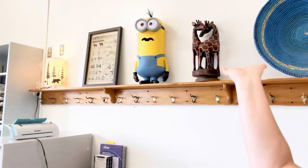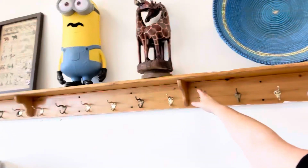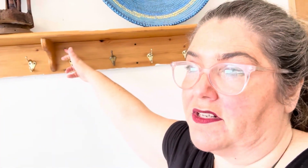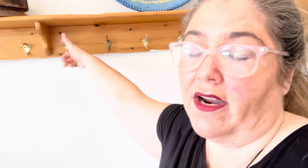All right, over here I have just some little personal decor. There are hooks that students can use. Our students in 6th and 7th grade do not have lockers, so they carry their things around with them. So my rule in my classroom is going to be, if it's in my way and I'm tripping on it, it's going to go up here. If you keep it up on the back of your chair, I don't care if it's at your desk.